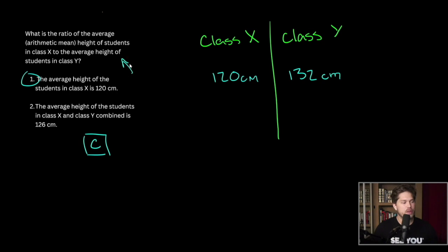And that's that we were never told how many students were in each class. You see, if we were told that class X and class Y have the same number of students, if we were told that, hey, class X has 10 students and class Y has 10 students, then this would be fantastic. However, what would happen? Would there be something different if, let's say, class Y had 20 students? Well, if class Y had 20 students, then we could change this average to 129. We could change this to 129, just lower it by a little bit, and we would still have an average of 126 centimeters between the two classes, but we would have a different range, okay?